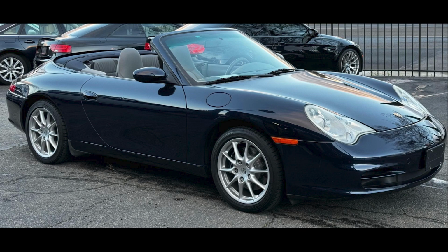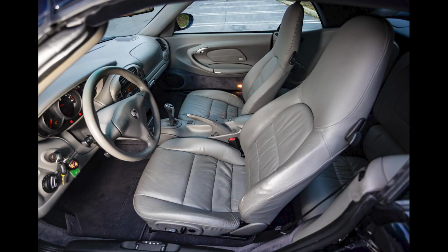On Cars and Bids, a Midnight Blue over gray 2003 Porsche 911 Cabriolet with 47,000 miles sold for $26,200. Sold with a hardtop. This was a fair sale, likely held back by the sea of gray inside. 20 years old and still a looker.